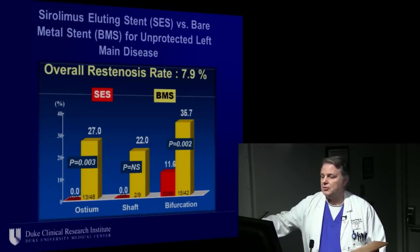So drug-eluting stents, as I alluded to, have really made a big difference. This is a series published some years ago, with small numbers of patients here. But you can see that the overall restenosis rate with drug-eluting stents is 7.9%.